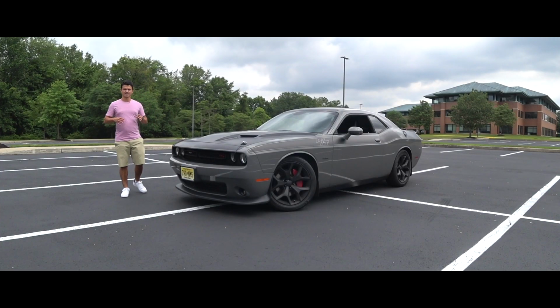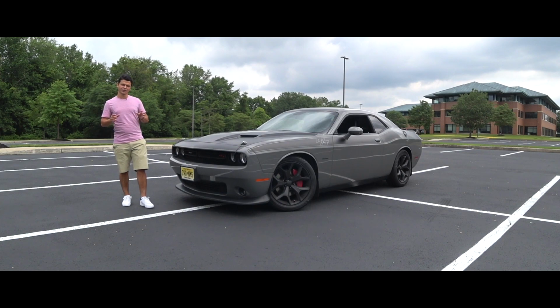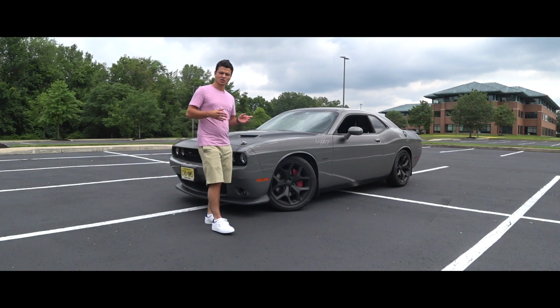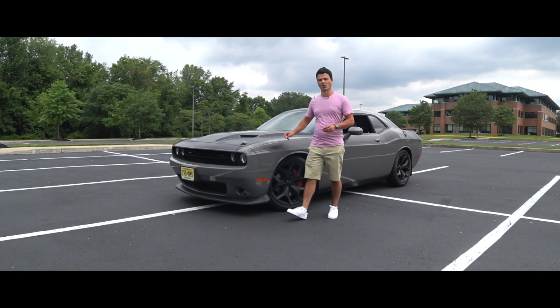In 2008, Dodge launched the Challenger, unveiling to the world a new competitor to the Ford Mustang that already seemed to be dominating the pony car segment. There's a saying, if it ain't broke, don't fix it. And Dodge looked at the success of their original Challenger when deciding to bring back this car.